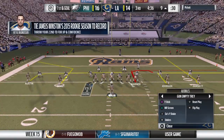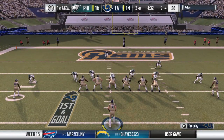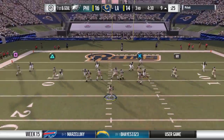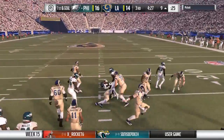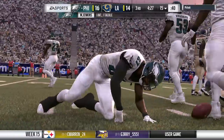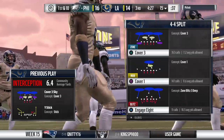They come out 5 wide, 3 of them to the right side. They'll look to throw again. Looking for Austin, intercepted. Picked off by Malcolm Jenkins. And the return will stop them well inside their own 20 at the 15-yard line.